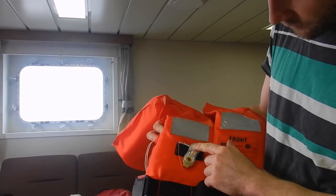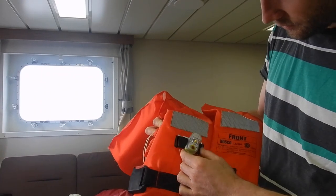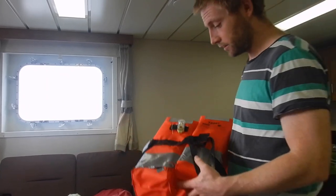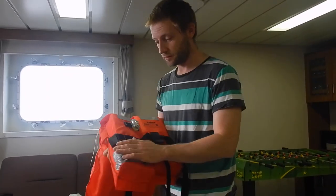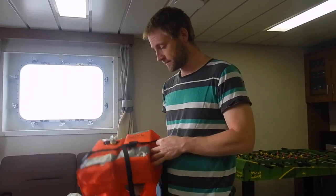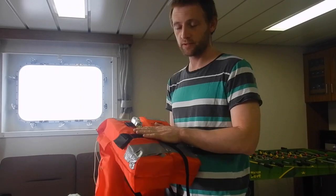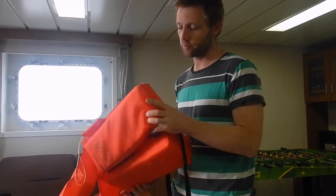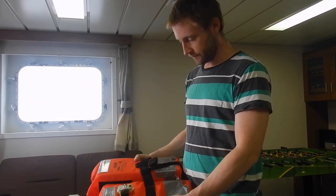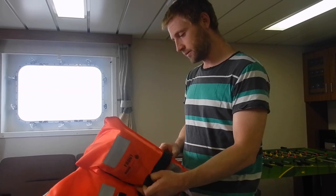So as you can see, if I close the circuit with my hand, even our skin can contact and close the contact itself. Always test, always check the proper condition, because it's really, really important, and we need to pay a lot of attention to all the safety equipment on board.